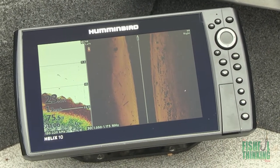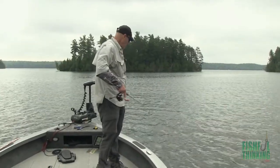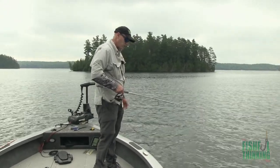So when I get back into my spot, instead of a regular drop shot straight down, you let it sink to the bottom, and you just very slowly twitch, twitch, twitch, twitch, and tease the fish.